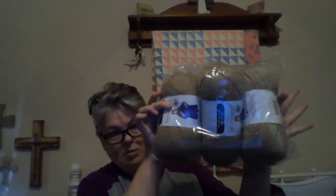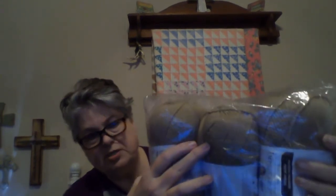Another Impeccable, and this color is taupe, soft taupe. Same yardage, same ounces, everything. It's just a little bit different color. That's it right there. Let me get that putty up a little close, yeah, that's it.